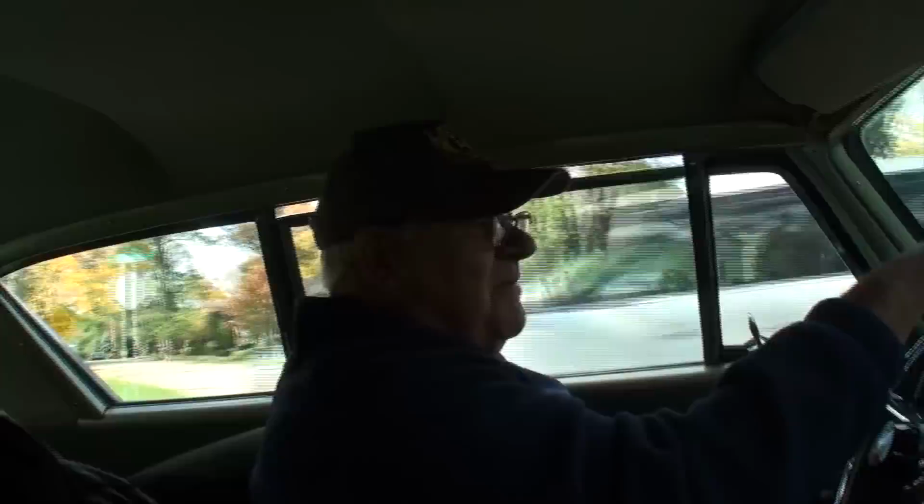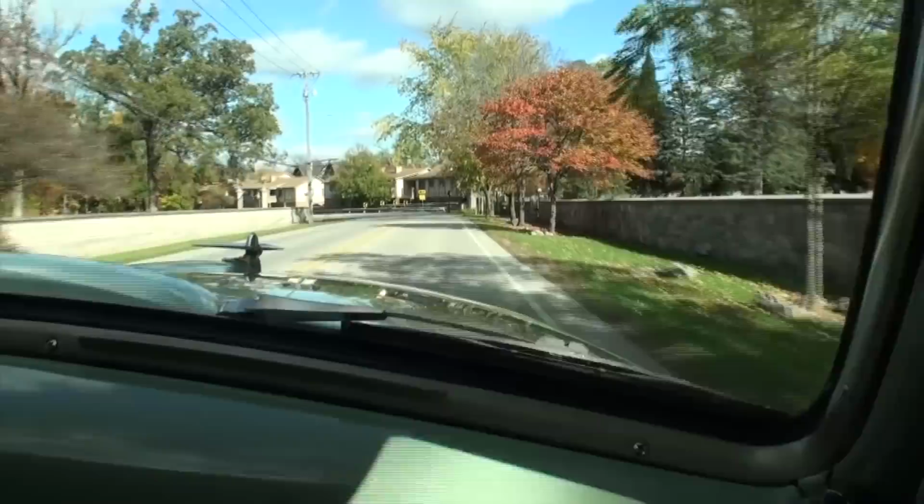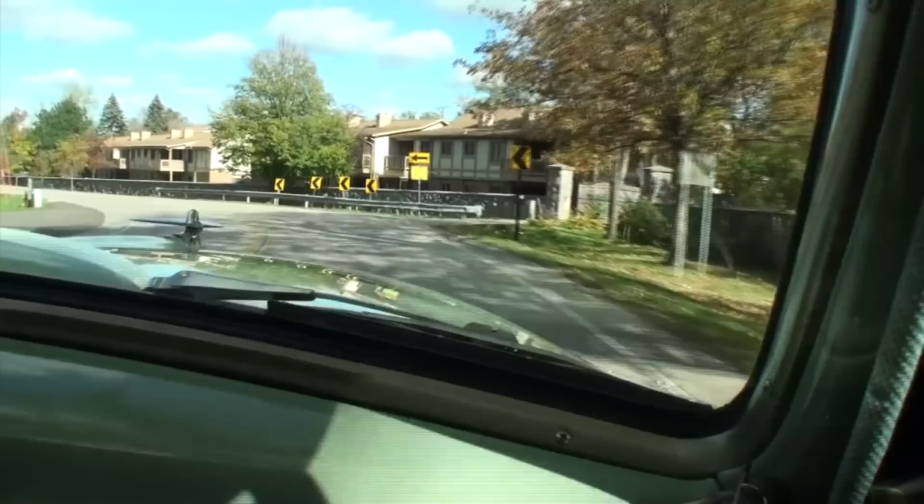Let me show people just the changing of the leaves here. This is a beautiful little strip we've got here. This is just tremendous. It's such a nice town. Love Lake Geneva. We're up in Lake Geneva, Wisconsin. Man, this is nice. Look at the trees, that stretch right there.